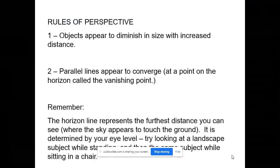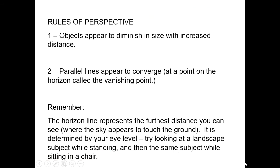So if you want to, you could write these down, but they're on a handout that you'll receive later. This is basically the information that you want about how people started thinking about creating this illusion of three dimensions.